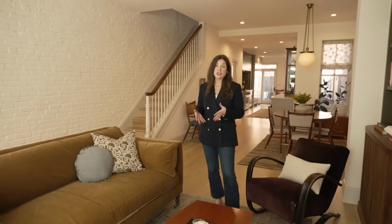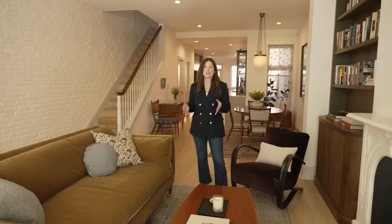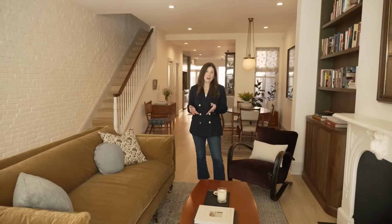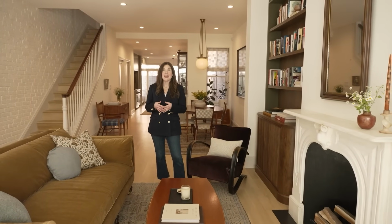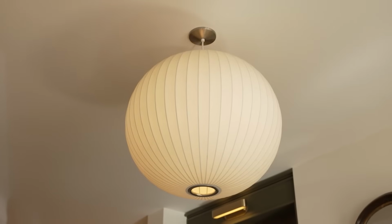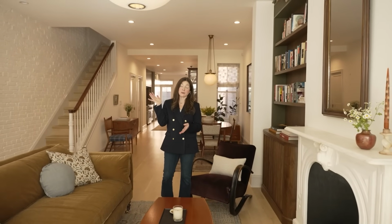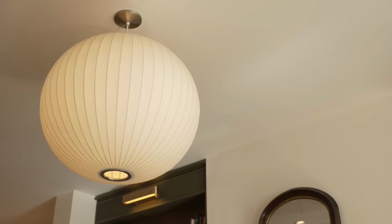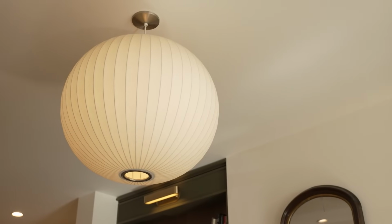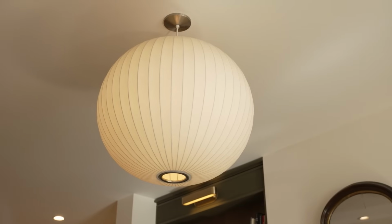So in terms of some of the furniture and what I have in here, as I mentioned, a lot of it is vintage and things I've collected over the years, which I find, when I truly love a piece, feels timeless and doesn't go out of style. Even like I have this Nelson bubble lamp. This is classic mid-century. I love it. I've had it for so many years. It's vintage now, but I bought it new. I've had it for such a long time, and it just continues to serve me, and I love it. I love the glow. I think it's perfect.